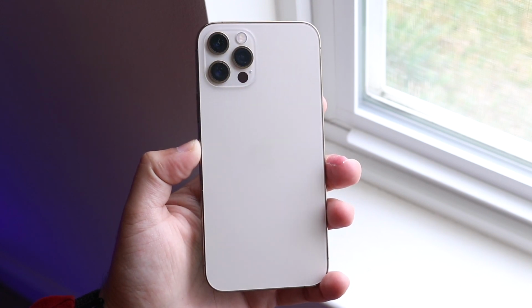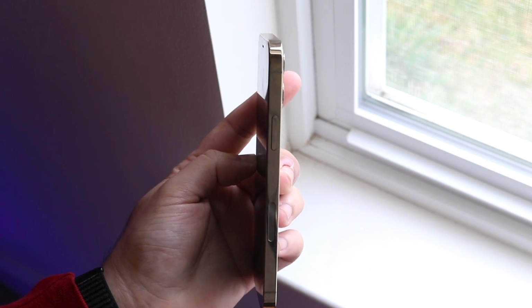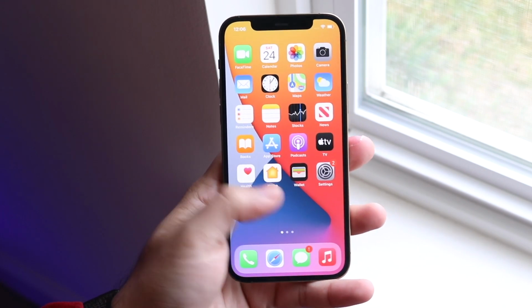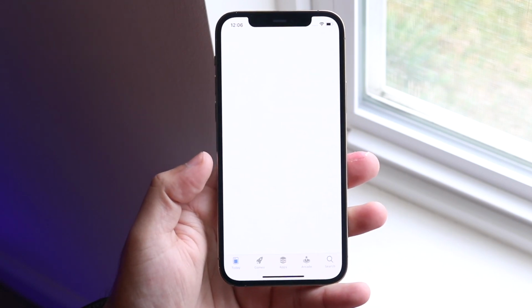So I really don't think there's a crazy big difference between these two phones in terms of performance and everything, but definitely when it comes down to the actual longevity of the phones, the cameras and just overall phone quality, the iPhone 12 Pro is probably the better one when it comes down to it. So in terms of that, that really pretty much covers it up.